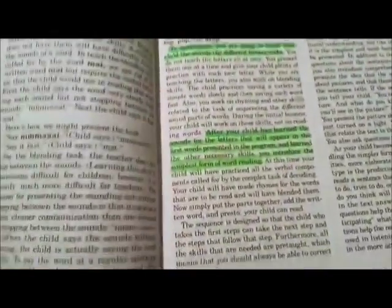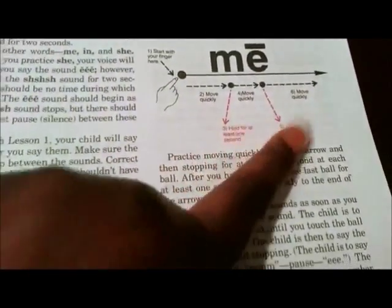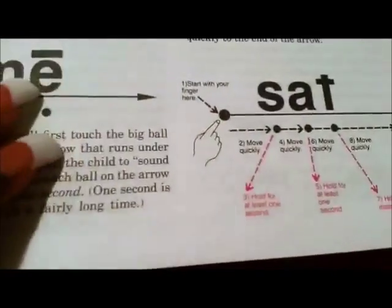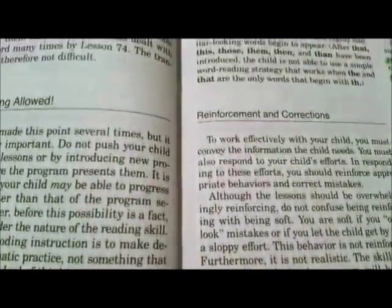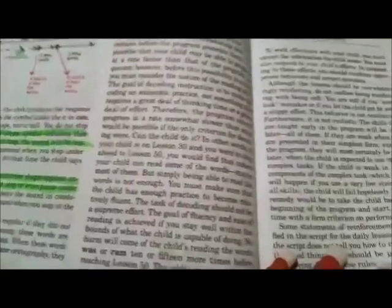So basically in the beginning, you'll have a lot of information about how to use the book. Again, I told you I got mine used, so it just had a couple of little highlighted areas. That does not bother me. It gives you assistance on how you're going to be sounding out the words, and how to teach them. Start with your finger here, move it to each of the things, helping them to read using their fingers as visuals and things of that nature. Reinforcement, corrections, everything is in here. And one of the main rules is no skipping allowed. You don't want to skip around. You want to take it from lesson number 1 to lesson number 100.